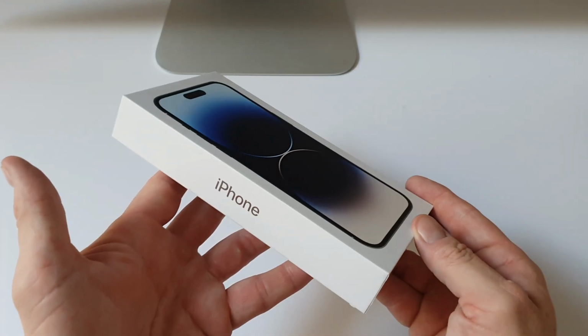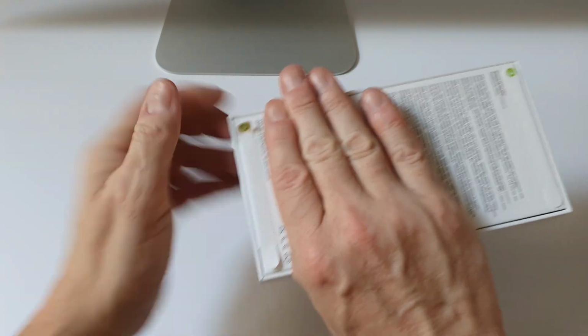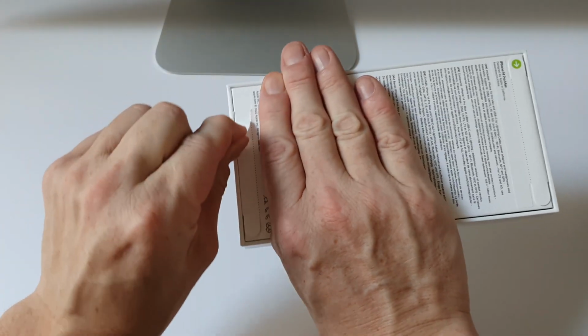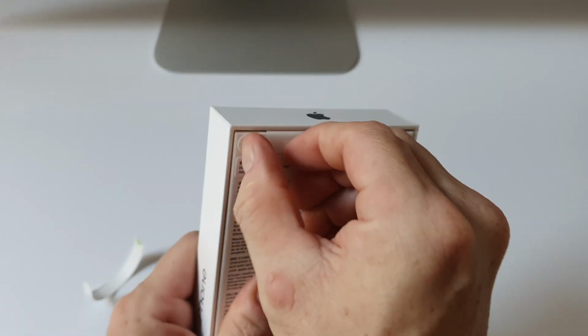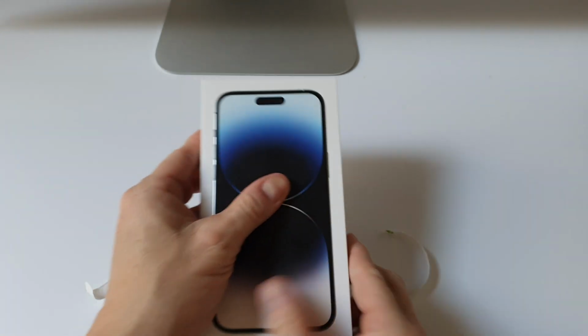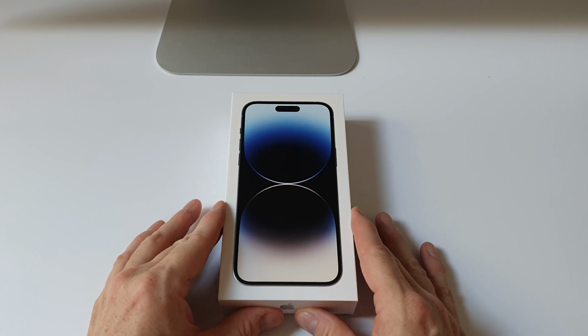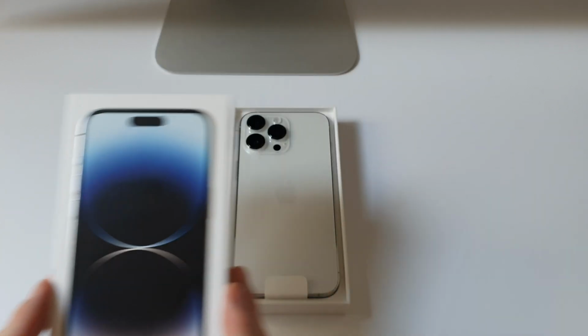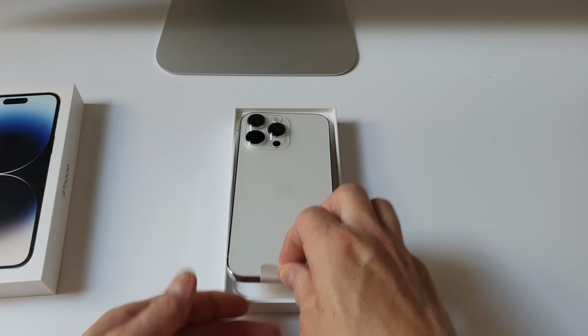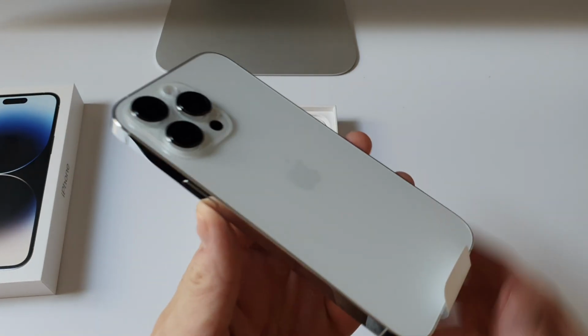Right, well I think that's about as much as you can say about a box. So let's get this thing open. Let's pull this tab. That's one. And then top one. And let's lift the lid. All satisfying. Oh, I do love taking a new phone out of the box.